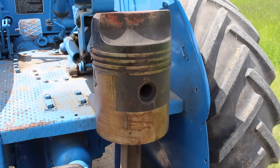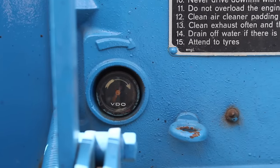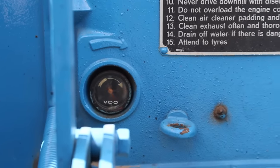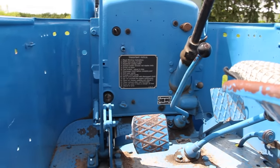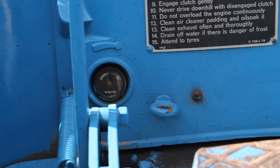This tractor can run both ways, and a very important engine direction gauge is fitted. And it's the only gauge. That's right, no oil pressure, no temperature, not even fuel. Just this little gauge to tell you which way the engine's running.